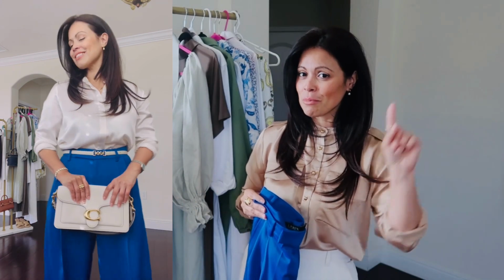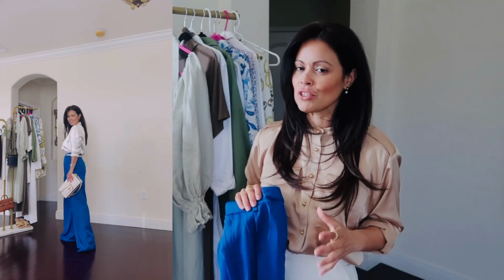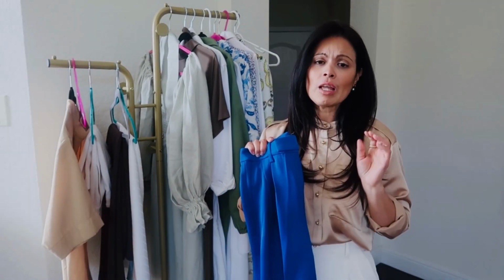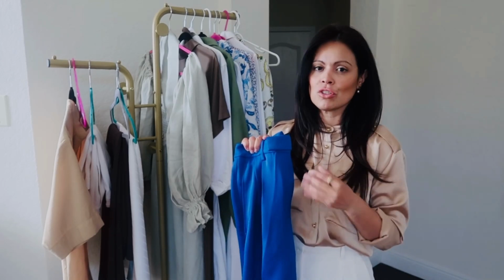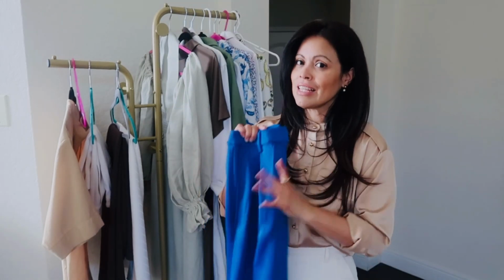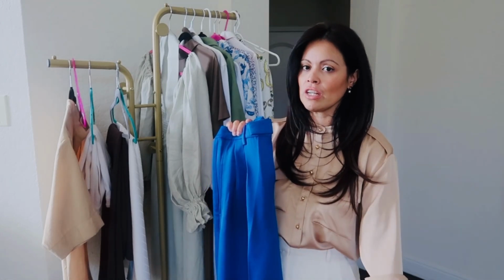Now, I will say a bit of a disclaimer here. These are very, very long, especially on my 5'2" frame. And so I just wanted to put it out there. I will get these hemmed. I really wanted to get this video out as soon as possible, so I wanted to just try them on for this haul and then get them hemmed. But I will be getting them hemmed because just in case you're a shorty like me, you will have to get these hemmed. So if that's not your thing, these are not your pants because they are very long.